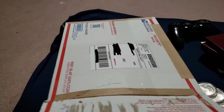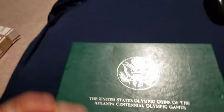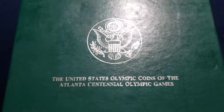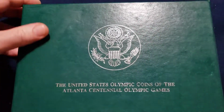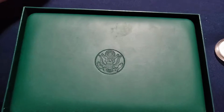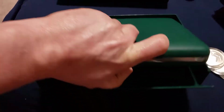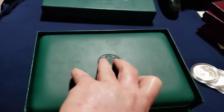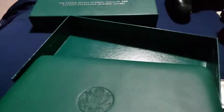And one more item. Something I've been waiting for a long time to get. And here we have it. Already out. This is a 1995 and 1996 8-coin proof set. There are all the dollars, 95 and 96. It's another first for me. It was actually an expensive item. I can't open it, it'd be nice. And this came with no COA, so I guess it's fine.